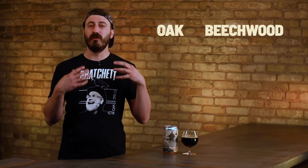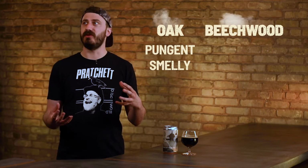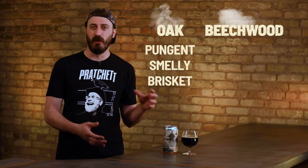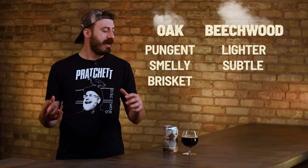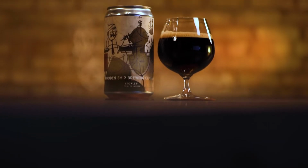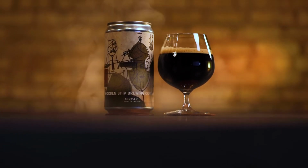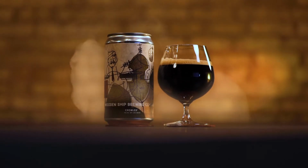Now, oak is a really pungent, smelly smoke that you probably would most associate with smoking brisket in the barbecue world. Beechwood's a little bit lighter, a little bit more subtle of a smoke, and I like that Wooden Ship used a combination of woods to smoke this beer. I think it gives a nice balanced smoke profile, and it doesn't make you feel like you're drinking a glass full of bacon, for instance.